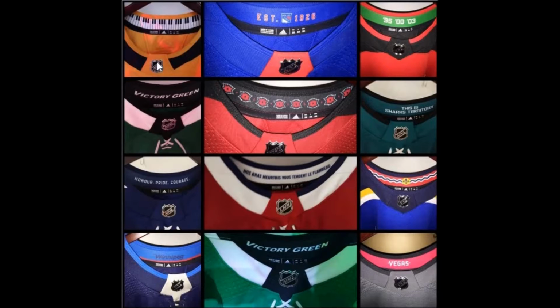I liked it better where the NHL logo was behind the collar and the collars were triangle shaped, the Reebok style. Heck, before Reebok Edge took over, the jerseys didn't even have the NHL logo on the top. I think it was on the bottom of the jersey. I don't know, but I just do not like the new Adidas style collars.